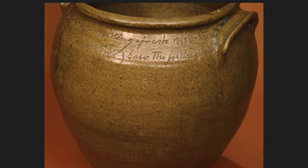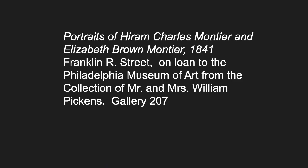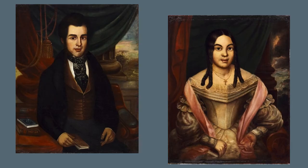Outside of the slave states, there was a long-standing African-American and often multiracial middle class, as we can see from these portraits of Hiram and Elizabeth Monteer, painted in 1841 by Franklin Street. The paintings are believed to be the oldest known paintings of a married African-American couple. The first mayor of colonial Philadelphia had an African-American servant.